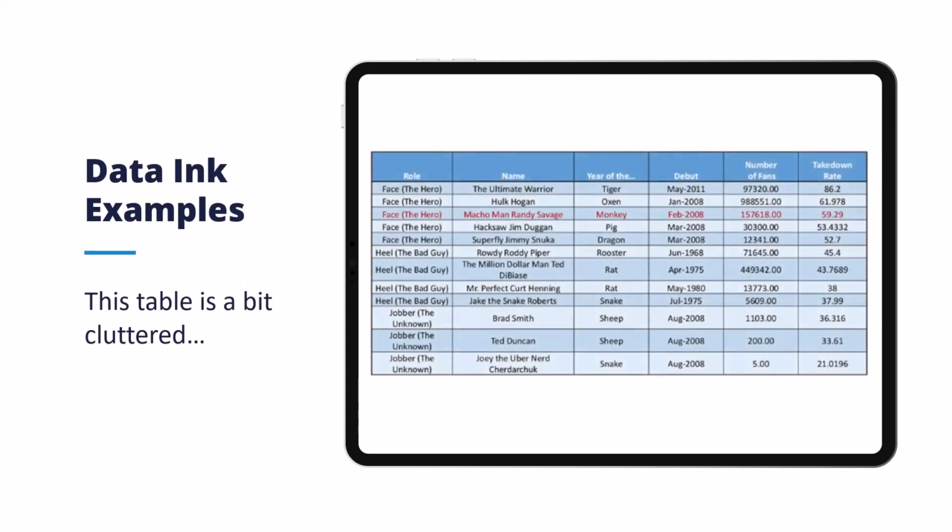Another example here with a table. There's a lot of redundant information here in the role column, duplicated values. The name column is a little bit too short in width, so it's causing the rows to wrap to double-line rows. The numbers aren't formatted. We have redundant decimal places. There's a bit too much precision with the number of fans. Do we really need to know that it's 988,551, or do we mainly care that it's 988,000?